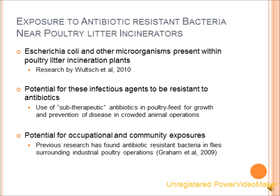And previous research has actually found these strains in flies surrounding industrial poultry operations. So it's not that much of a leap to think that those flies would be near the litter, which could then get transmitted to the communities that are near where the incinerator is located. So there's the potential for both occupational as well as community exposures to these antibiotic-resistant bacteria.